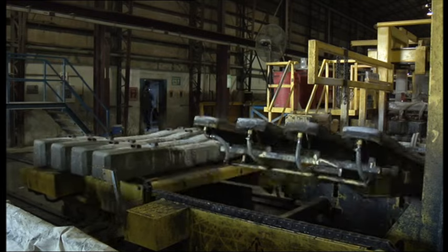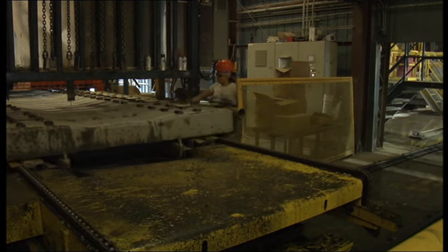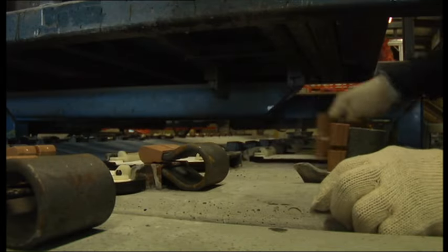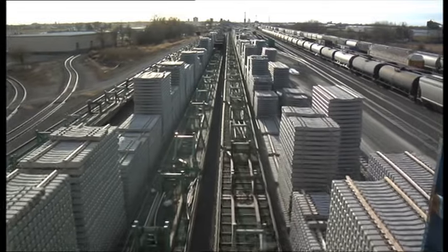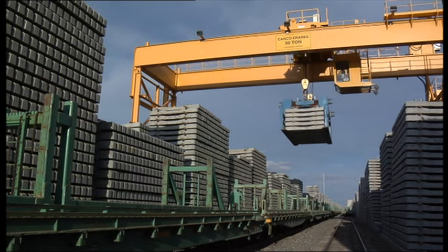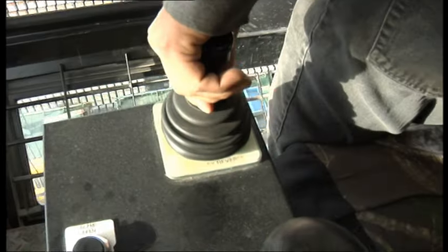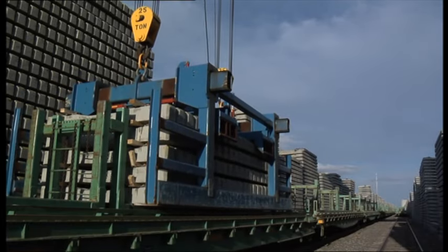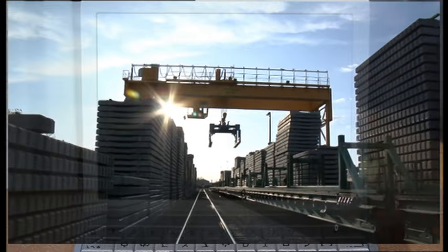There. Four more brand new sleepers. Just a few finishing touches as special plates and clips are added that will hold the track to the sleepers. All these sleepers are ready to be delivered. This giant crane loads them onto railway trucks. Even though it's a very big crane, it only needs one control to lift and move the sleepers very carefully onto the trucks. But the job's not finished yet, because there are lots more sleepers waiting to be loaded.